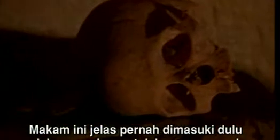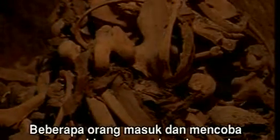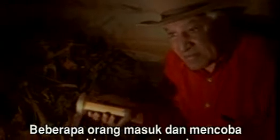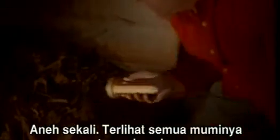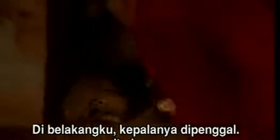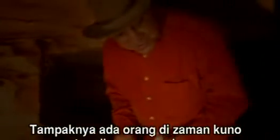This tomb has obviously been entered in the past by thieves who did more than just steal things. Some people entered inside and they tried to break all the heads of all the mummies. It's very strange. You can see all the mummies here are without heads. Look at this child mummy. It's without a head. Behind me, look. The head was cut off. And that also, the head was cut off. Then it seemed that someone, maybe in ancient times, or modern times, was looking for something inside the mummies.